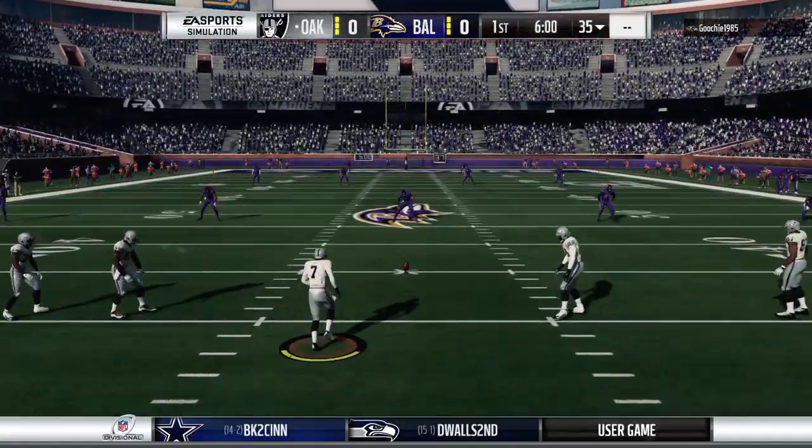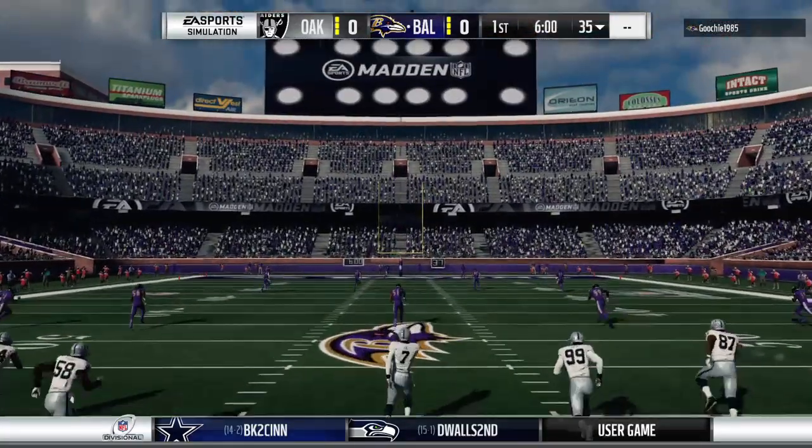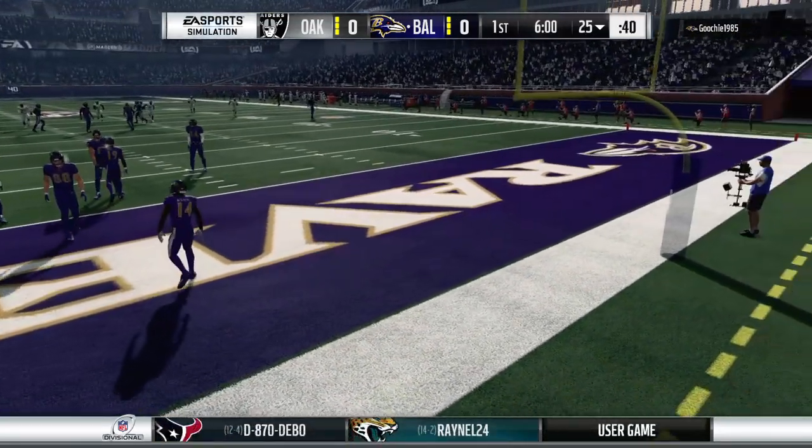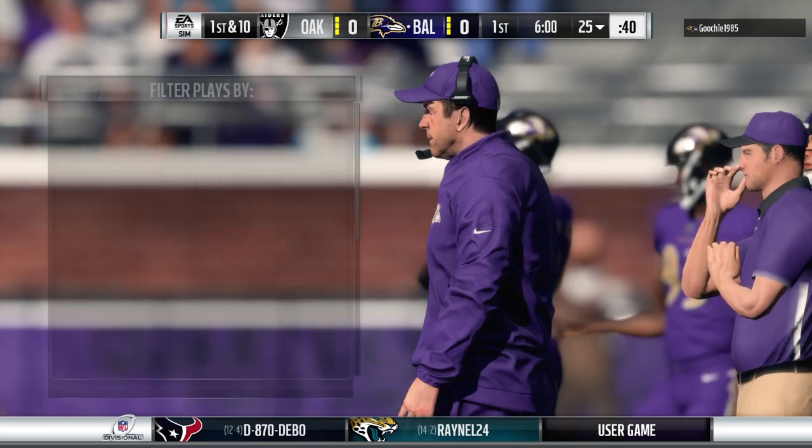Tap between the Oakland Raiders and the Baltimore Ravens. And that'll carry over the back line of the end zone for a touchback.